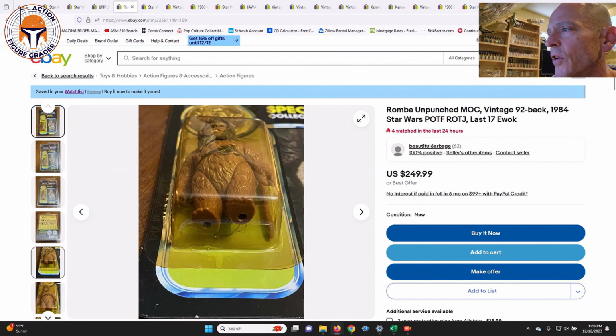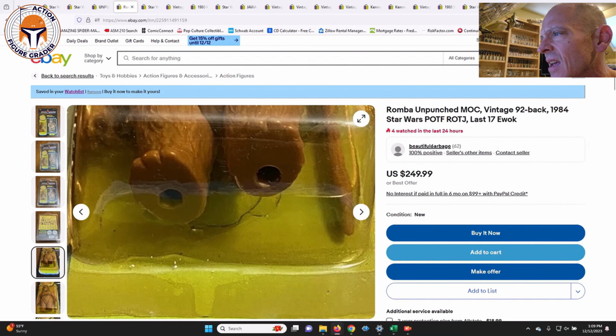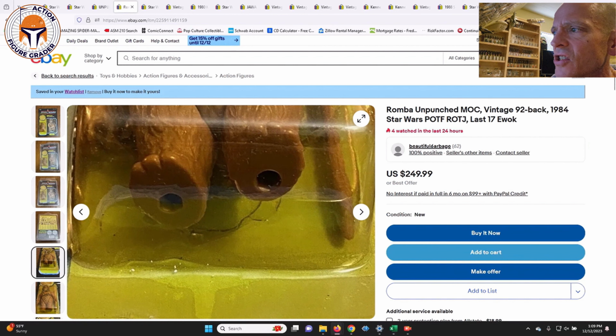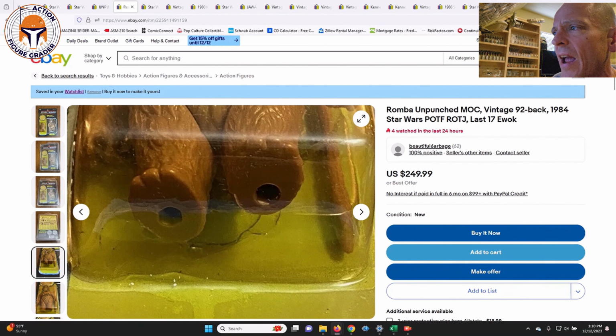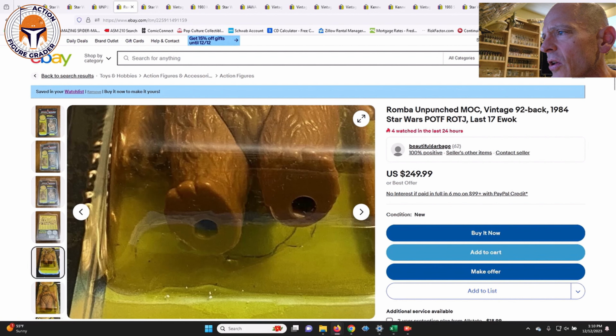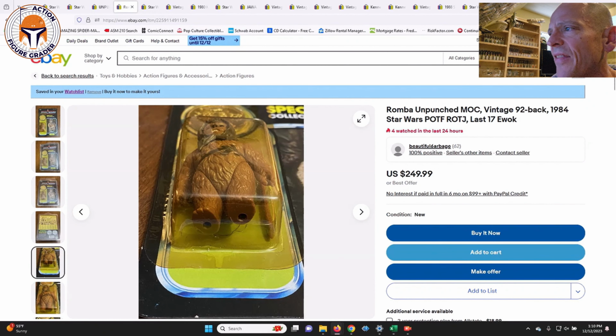This one should grade very well. I take it back. This one doesn't. It looks like it's got a crack, maybe. I don't know if that's a crack or if that is just the inner tray. I think that's just the inner tray that is showing up there. It's not a crack in the blister, but you know, verify it yourself. But it looks to be fine overall. I don't see any issues with it. I think that's just the inner tray for Ramba. That's not a crack, but again, verify it yourself.